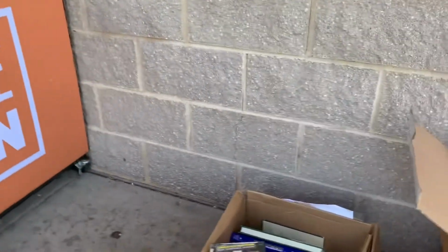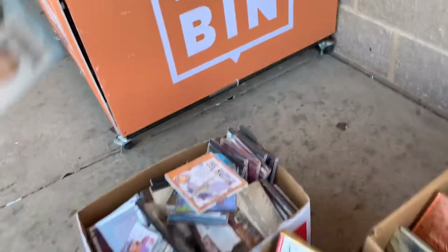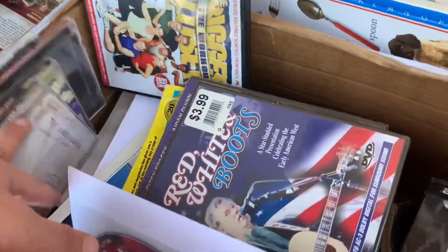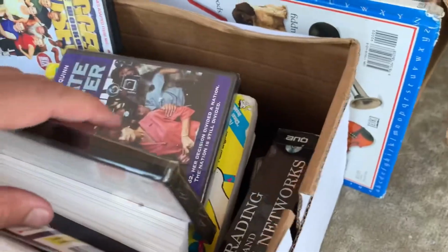One of the coolest things they have here is a free bin on the outside. Usually has books and stuff, sometimes movies, you'll find some things. And I am getting this Harold and Kumar. It's going in my bag right now. Other than that, a lot of it is stuff I wouldn't even pick up. It's still kind of neat they have this.